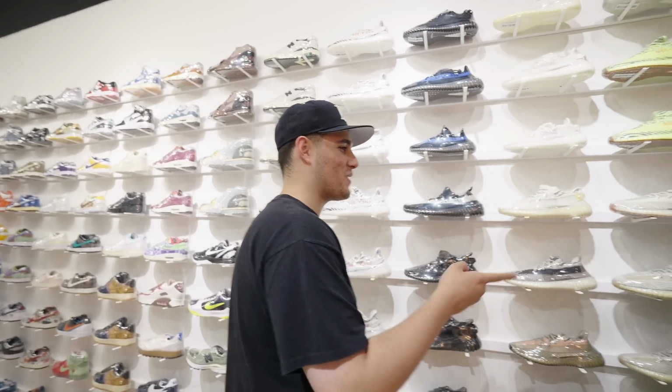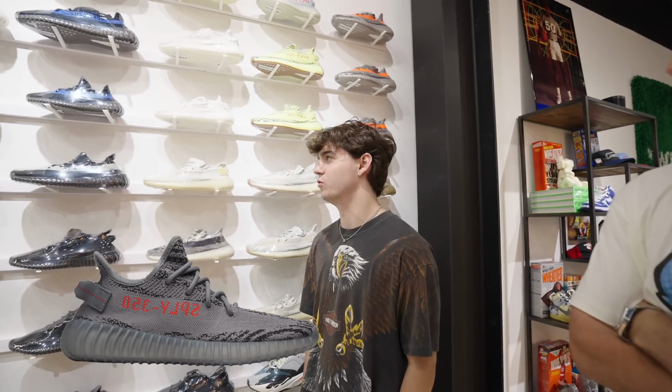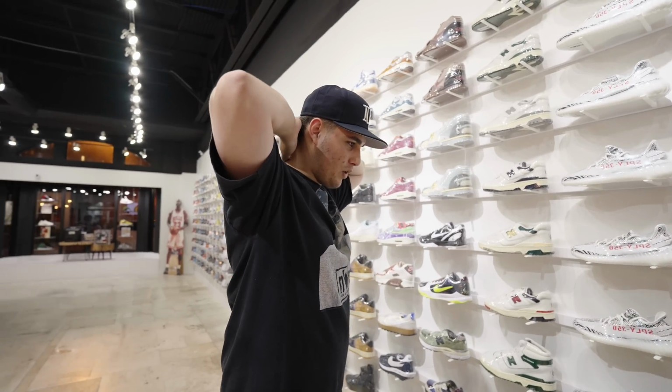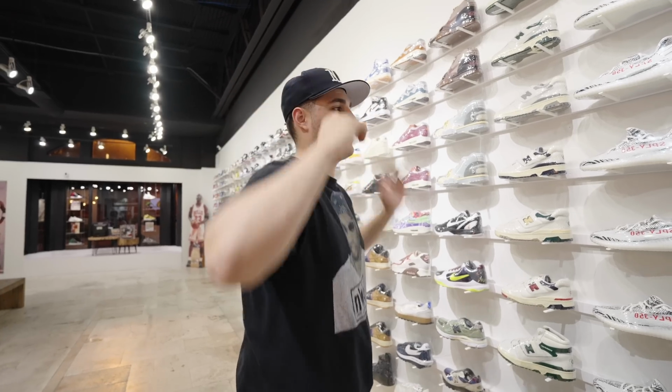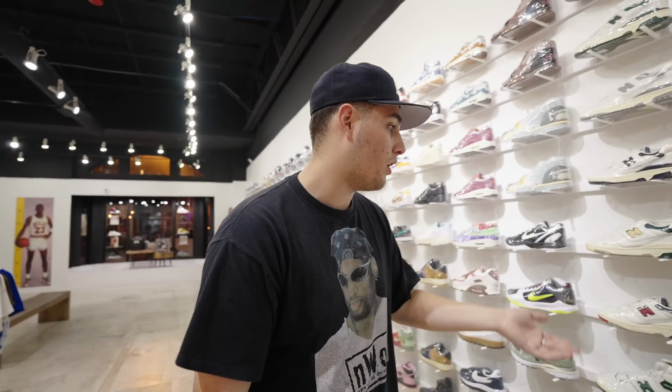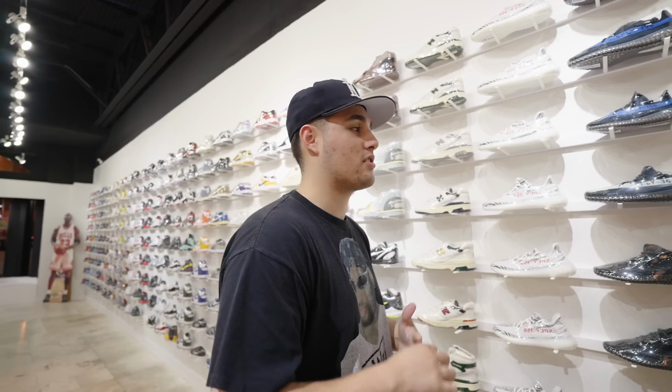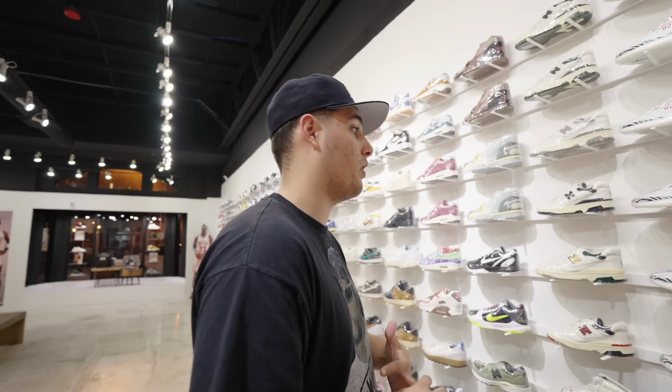We don't have Logan's first pair. What was your first pair? The Beluga 2.0s. Yep, Beluga 2.0s. Great pairs. I like the way they look. Not so much my style anymore, but I think a lot of people can pull them off very well. And yeah, they move very well. That's the number one thing, right? In terms of the store, they move very well.